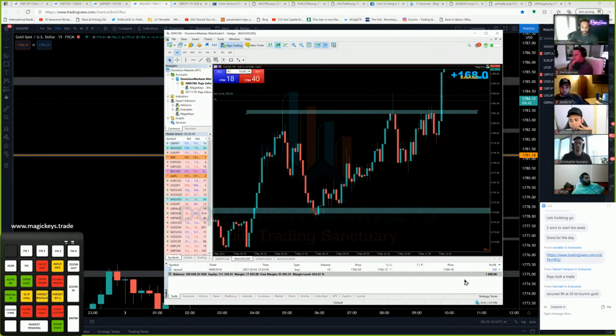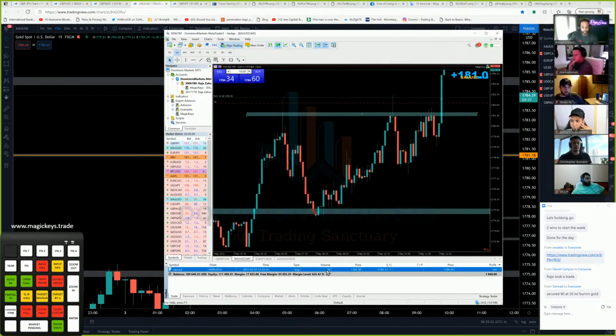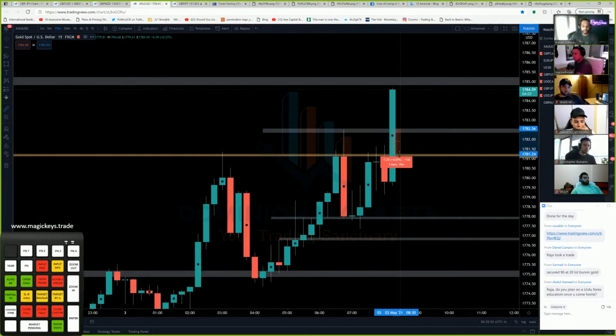1782.50. And this is where I'm going to use my magic keys and close half. I'm going to press the button, look at the volume over here. Close half. Close half again. Beautiful. Took it right as we were breaking above this wick to the left-hand side. The stop would have been pretty big, but I had my stop at around 10 pips, because if we were breaking above this high in NY open when there's a lot of volume, we're not expecting it to continue back down in this range. We're expecting it to continue moving up if we're breaking above this wick.